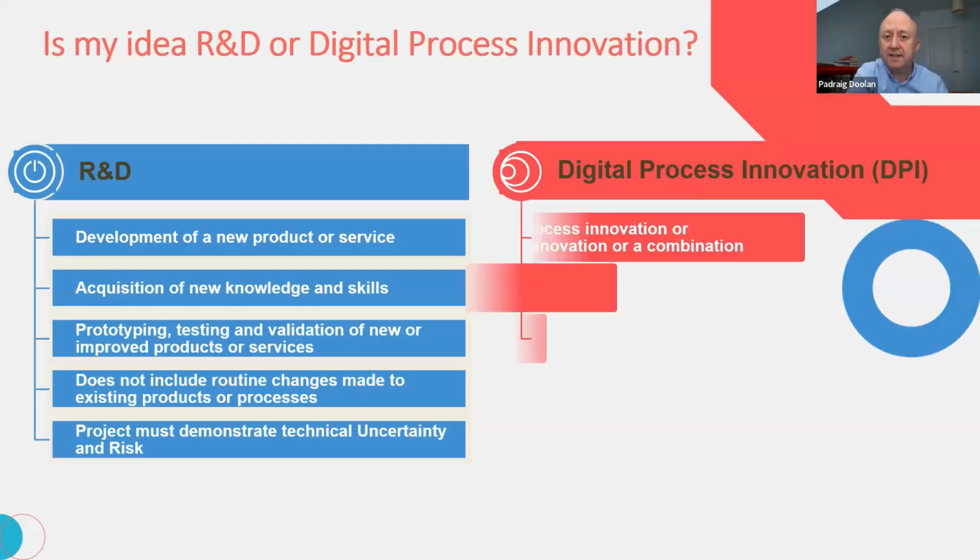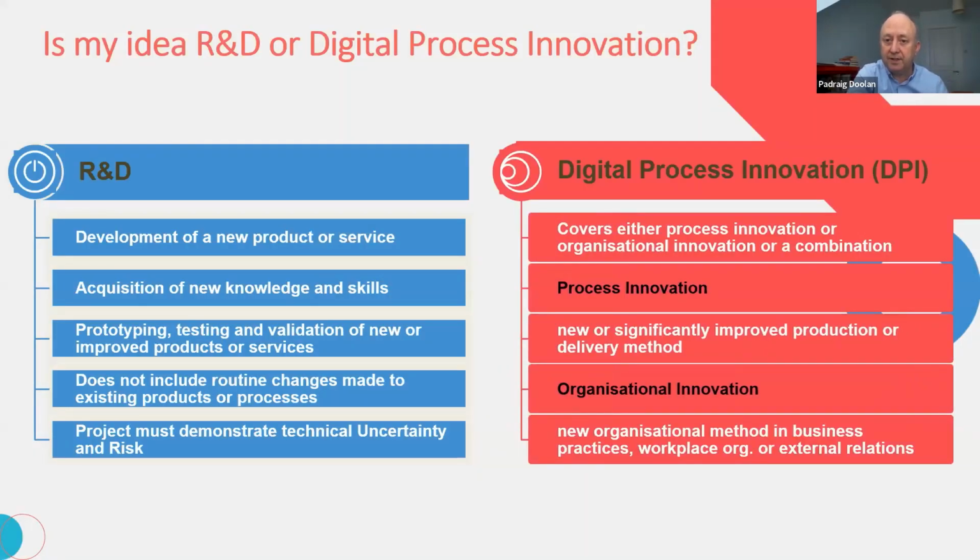So digital process innovation then builds on the R&D principles as follows. A DPI proposal is either going to fall into process innovation or organizational innovation, or very often a combination of both. So process innovation then is where you're seeking to deliver a new or significantly improved production or delivery method. So a nice way to think about that would be, say, where you have a factory with a conveyor belt system. It's got a defined number of steps in a defined sequence.